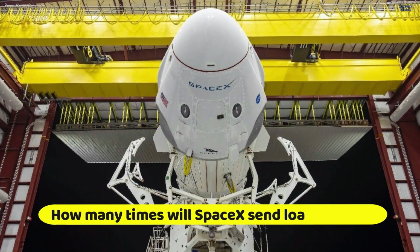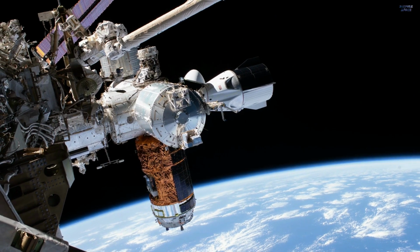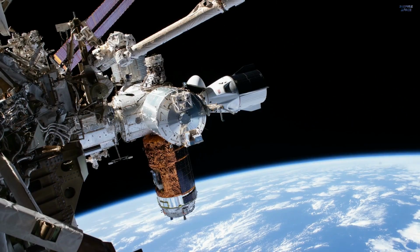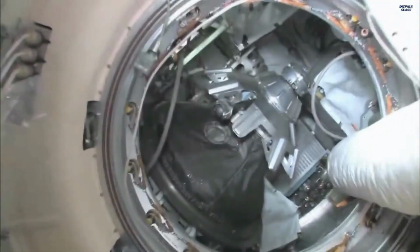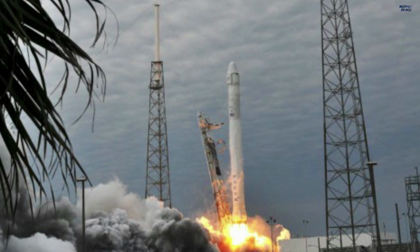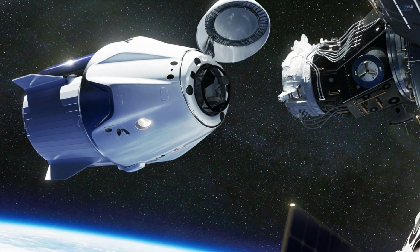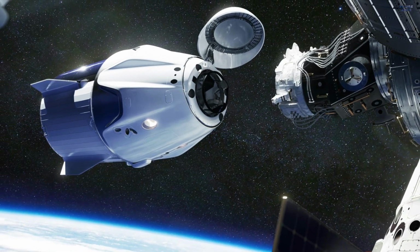How many times will SpaceX send loads to the ISS? Between 2012 and 2020, NASA ordered 20 cargo missions to the ISS within the CRS Phase 1 program. In 2016, they started preparing the CRS Phase 2, and now the Cargo Dragon flies to the ISS according to this program.